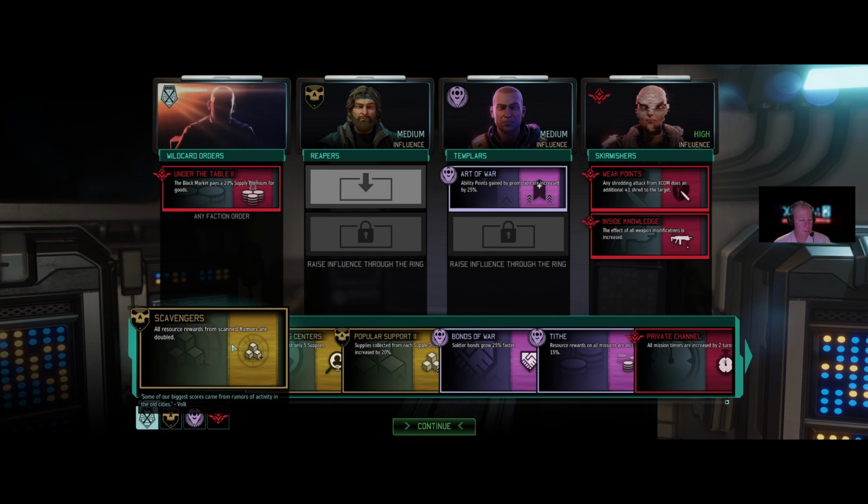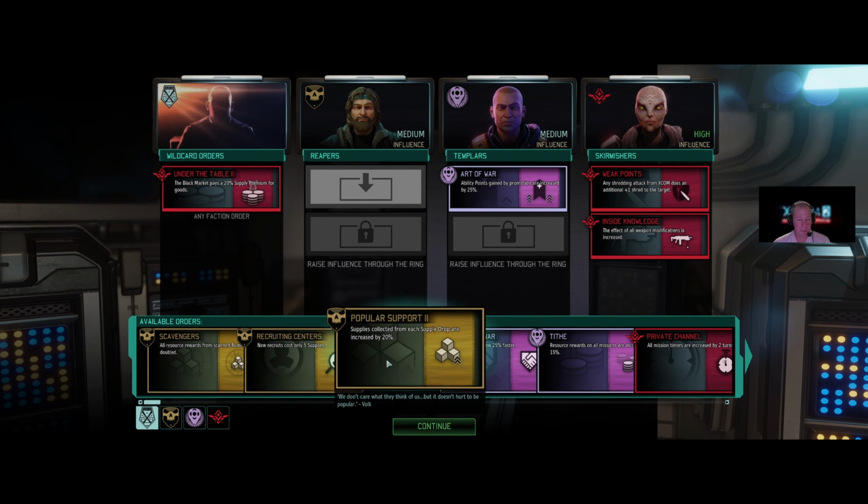Okay, new recruits. All resources from scanned rumors are doubled. Supplies collected from your supply drop are increased by 20%. I kind of like that. Because it is more supplies every month. So that would have been, what, like 44 more supplies?